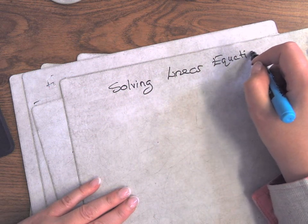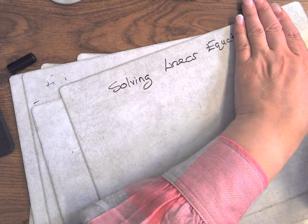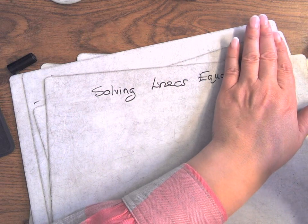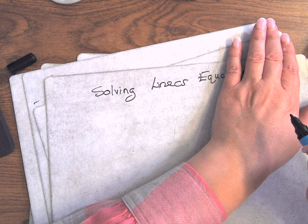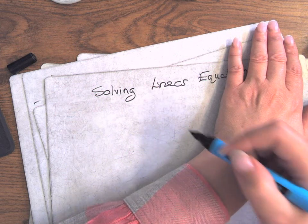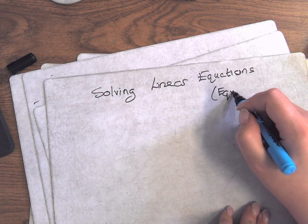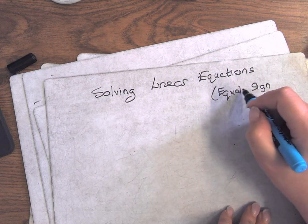So, what do you think an equation has in it, girls? Remember we did expressions before. What does an equation have in it? I covered the last bit of the word because it's in there. What's that the start of? EQUA. Yes. An equal sign. So an equation has an equal sign.